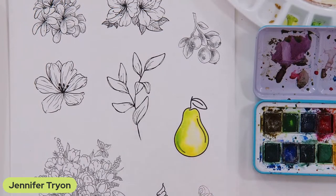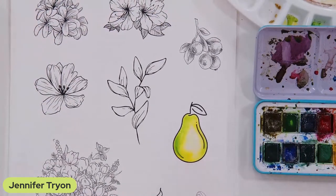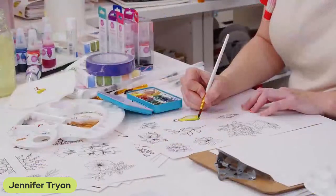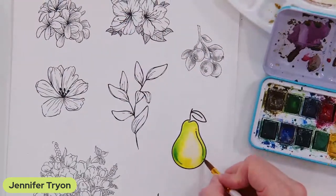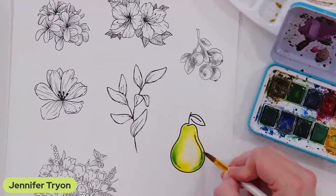I'm looking on the monitor too, and it looks even brighter, but in real life, it looks a little bit deeper. And then we could let this dry and do the exact same thing again, or we could bring a little more green to just maybe the base where it might be getting a little extra ripe. But we want to make sure it doesn't look like someone's just put a line. We want the water to do a bit of work.